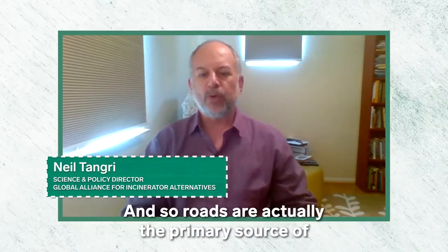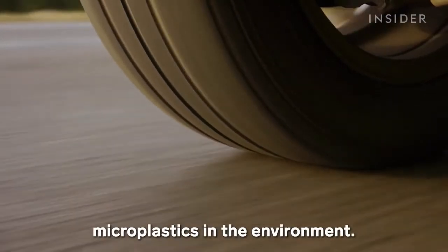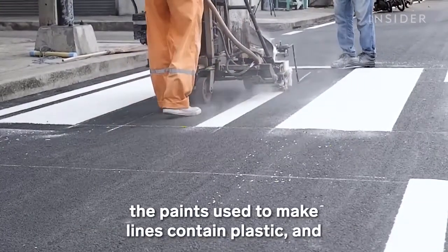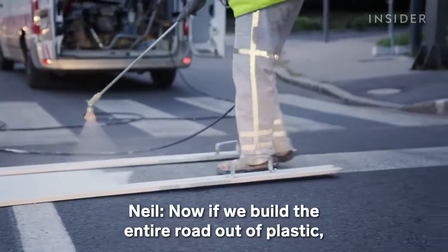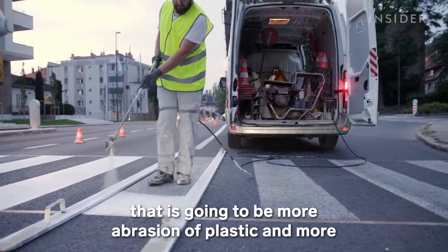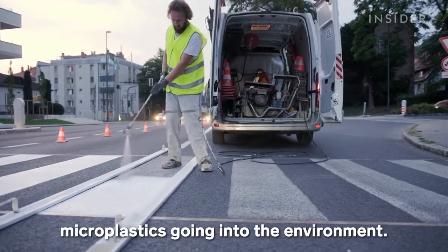And so roads are actually the primary source of microplastics in the environment. Even on pure asphalt roads, the paints used to make lines contain plastic, and particles rub off the tires on vehicles every time they drive. Now, if we build the entire road out of plastic, or even part of the road out of plastic, that is going to be more abrasion of plastic and more microplastics going into the environment.